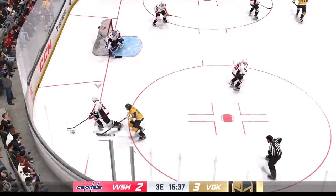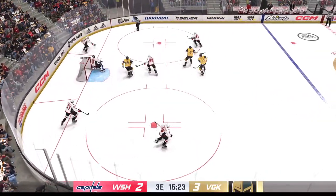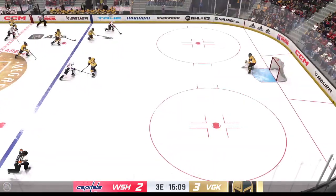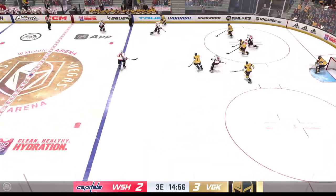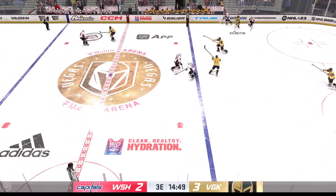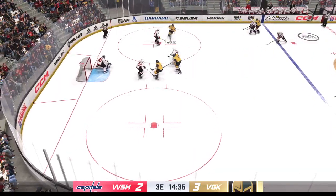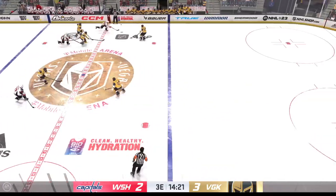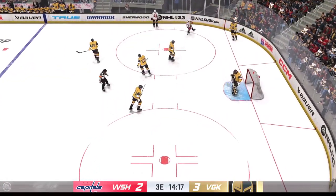Backstrom's won the draw in his own end. Now let's see if they can clear it. Washington's got the puck in the defensive end. It's a 2-on-1 rush. The Golden Knights have a hold of it in the defensive zone. And he regains control of the puck. The Golden Knights played along the wing. And now it's grabbed by Kasha. There's the whistle as the puck goes up and over the glass.